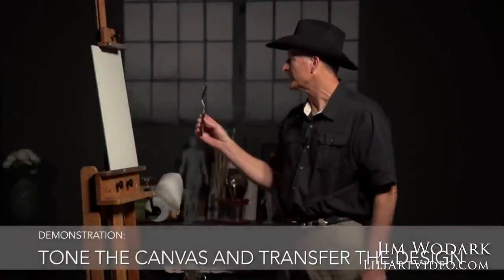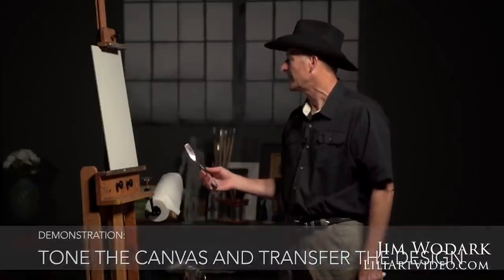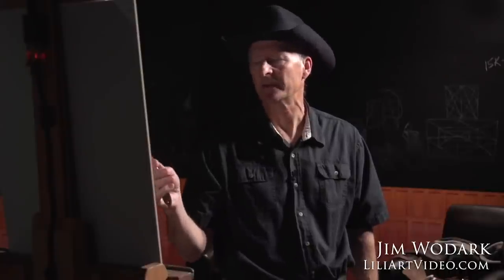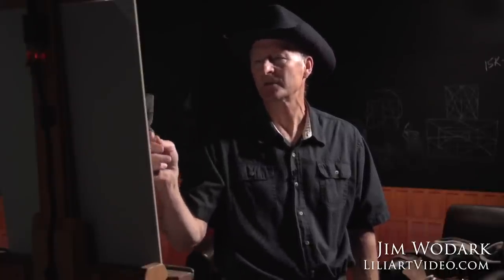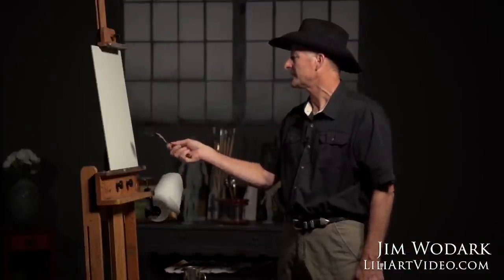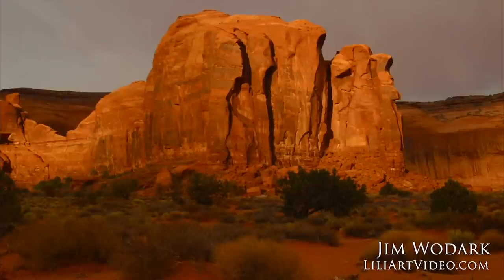Let's get started. The first thing I'm going to do is tone the canvas with a color. If you just paint on a white canvas, little pieces of the canvas show through because you don't typically cover everything, and little pieces of white showing through are very annoying. So I'll tone this canvas typically a complement of a color in the painting. This particular painting has a very warm, orange glow to it. So I'm going to do a dirty kind of orange underpainting, so that if I miss a spot, it'll be a bit of orange showing through. It won't be so distracting.